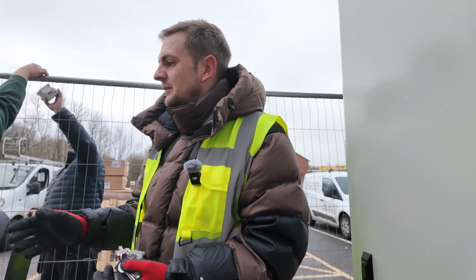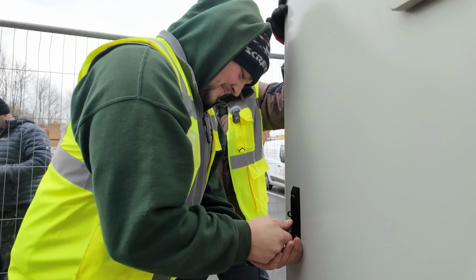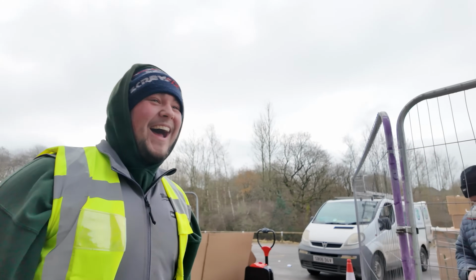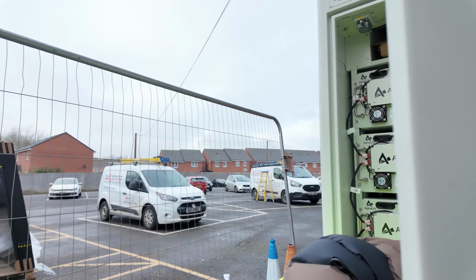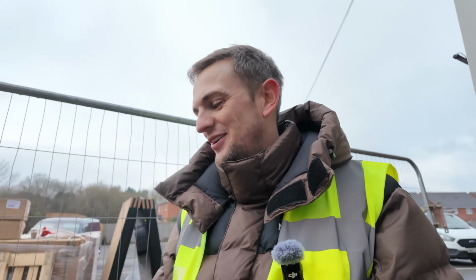You need more keys? Go on. So Jack stepping in there, saving the day, exposing his past as a true Northampton boy. Oh my God.